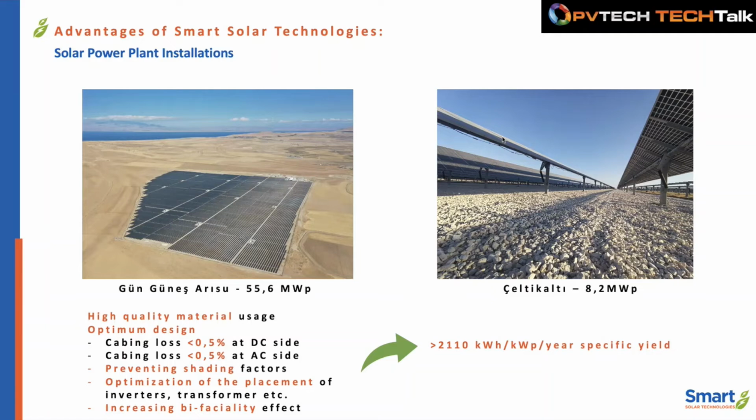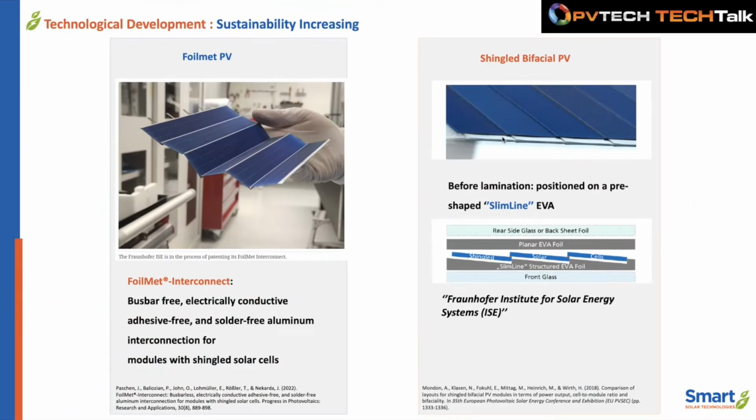Any single optimization is making it so much better. Also, there's a good bifaciality in shingle modules, and shingle modules with bifacial effect with a tracking system would create an incredible production. Here, as you see, we have written 2,110 kilowatt hour per kilowatt peak yearly specific production. And Turkey, yes, is a good irradiation area, but this is almost 10% more than the expected production. And this is showing how important it is to choose the products that you are using in EPC.